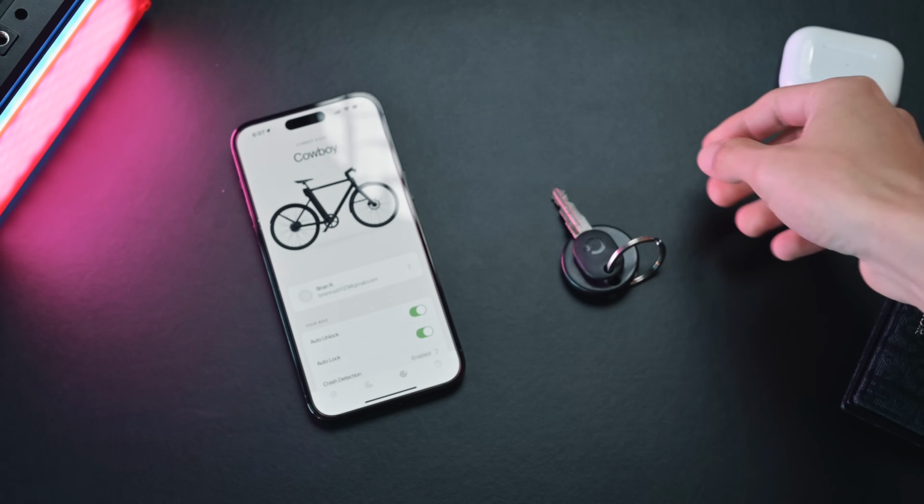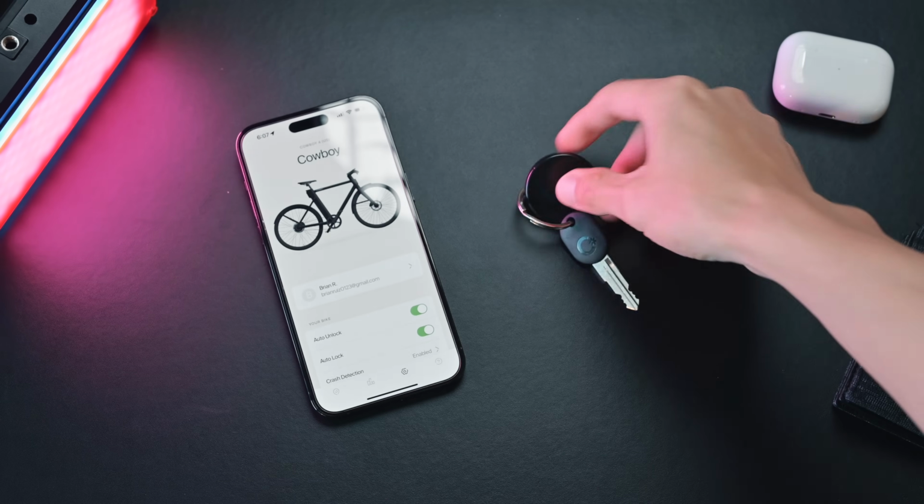So yeah, I commute to work on my e-bike all the time, and I also have these paired up with a Chipolo tracker, very similar to an AirTag, just a GPS tracker for your personal items.